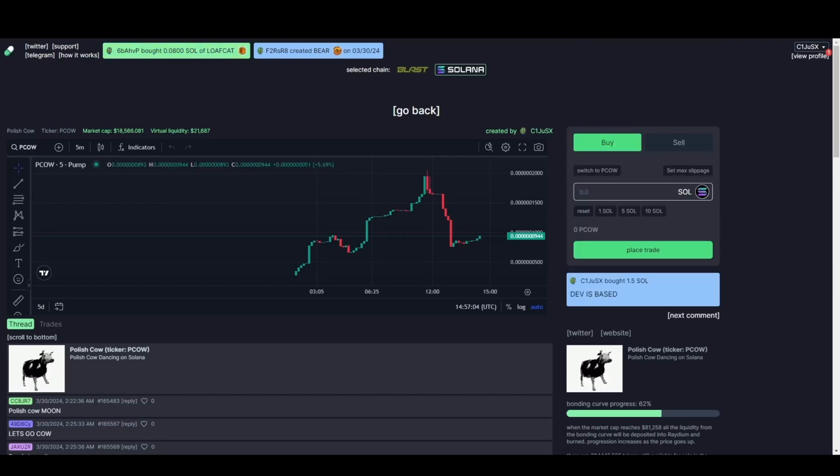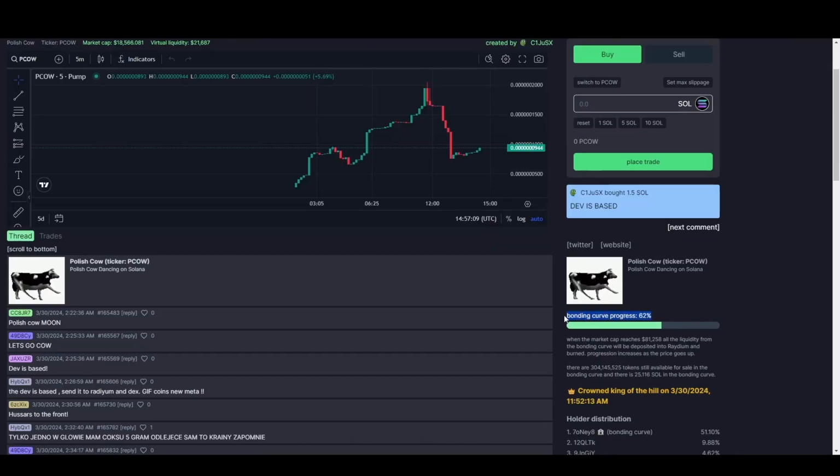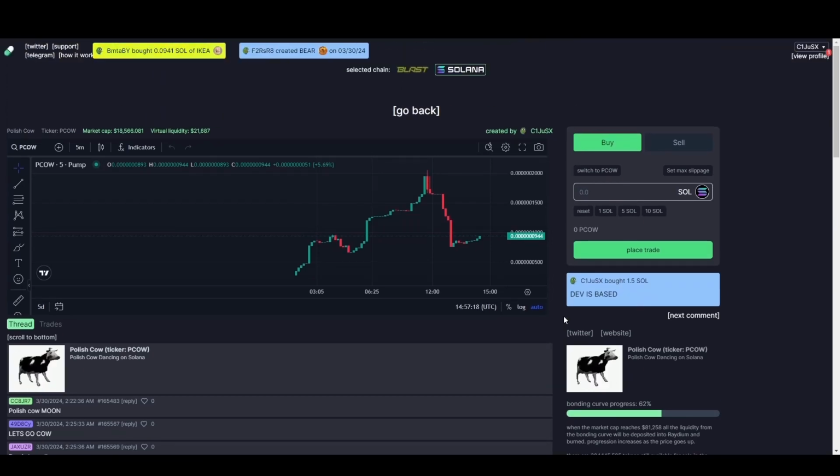Just had a fair launch on pump.fun. Bonding is 62% complete. Once it's complete, liquidity will be deposited into Raydium. We'll get listed on Raydium, we'll get listed on Jupiter, we'll get listed on Dex Screener.